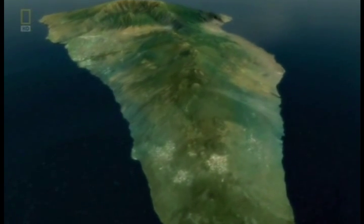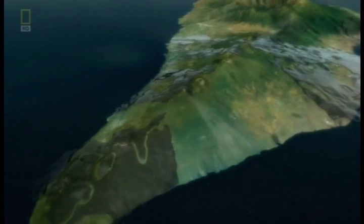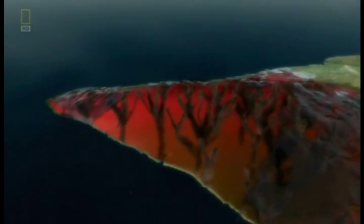Cumbre Vieja is saturated with water, capped by thick layers of ash and rock. Lava sheets, or dikes, trap the water from the side like a rocky seal. If this water becomes heated, it could spark a catastrophe. These dikes within the volcano are trapping water between them.